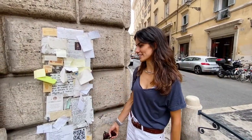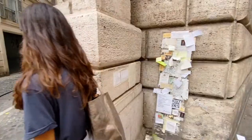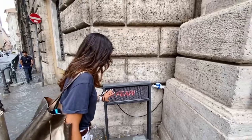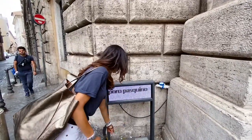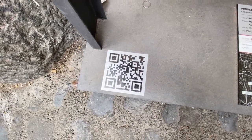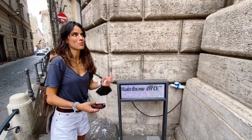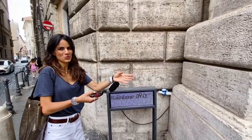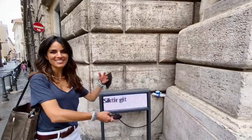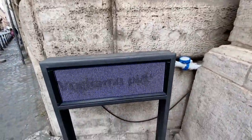But anyways, these are the paper versions. Just recently, they opened up this. If you scan this QR code, you can go on this website and write your pasquinata. That's how we call it, from Pasquino. A pasquinata is a note that you leave on Pasquino. That's how it's commonly called. And this appears on the screen. So we went digital with Pasquino. That's really cool. Yeah, the tradition continues.